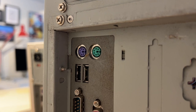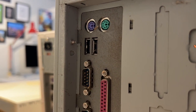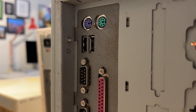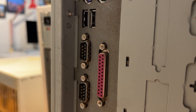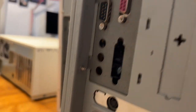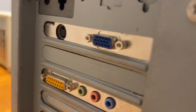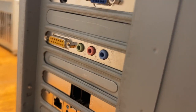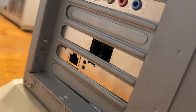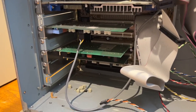So we have our keyboard and mouse. We have USB. So, I mean, it's new enough to have at least USB 1.0 or 1.1 or whatever. Pretty typical ports. Nothing here. Is it just missing? No, it's just not there. We have our video, our audio, and it looks like a modem and an Ethernet card. So that's all that's going on in here.